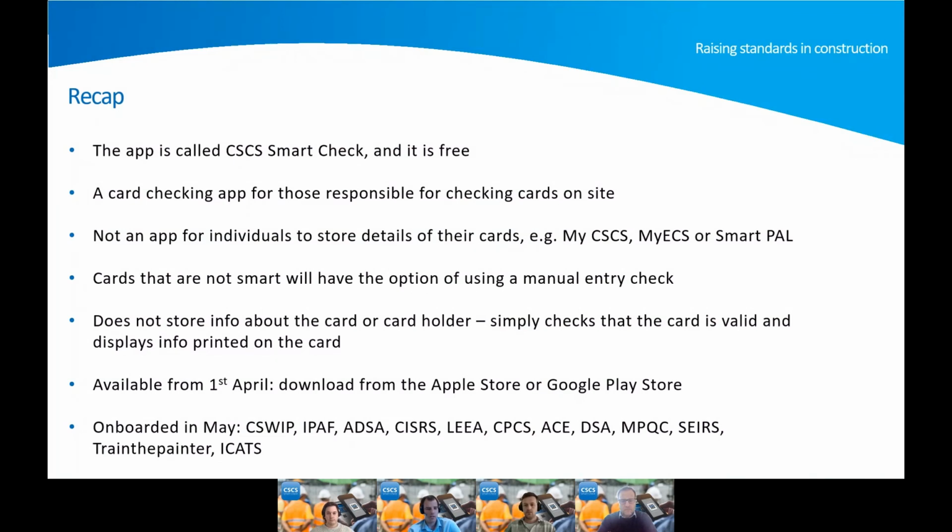Okay. So just in terms of a recap, the app is called CSCS Smart Check. It will be free to access. It's about verifying cards. So this is not a solution to store individuals' card details. Those already exist. So within My CSCS, within My ECS, a Smart Power for iPath, for example, that is the individual's log. That is their system, their logbooks, their smart technology for plant access or whatever it may be. Those already exist. This is a way of verifying those virtual cards, those smart cards, as being valid and genuine.